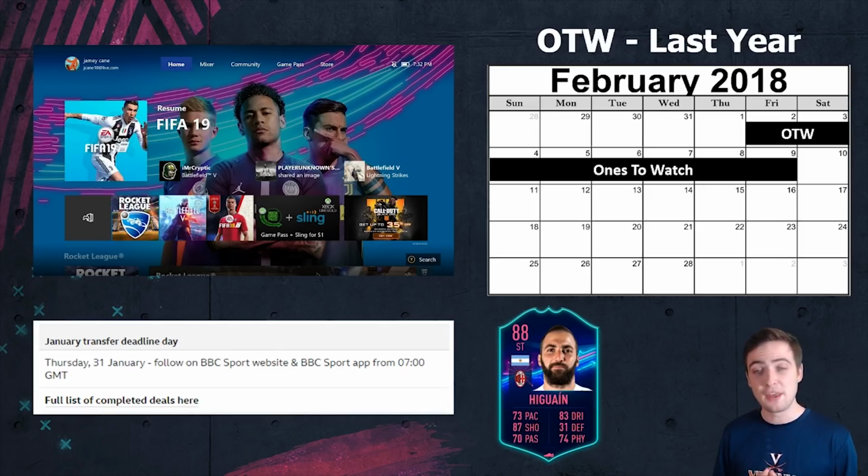So jumping right into things, we know that the One to Watch promo is likely right around the corner for a couple of reasons. The first is that we can see the cover art there behind the Xbox home screen, behind Neymar, Dybala, and De Bruyne. It looks exactly like the graphics used on the Higuain card here that you can see. That is the One to Watch, so sort of the first speculation there.